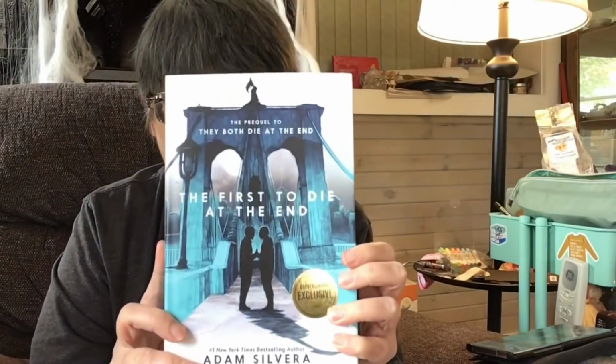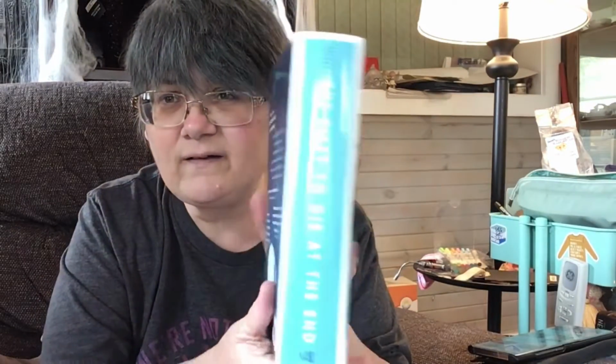So I got Adam Silvera's new book that just came out Tuesday. So happy belated book birthday. I got the prequel to They Both Die at the End, which is The First to Die at the End. It's a Barnes & Noble exclusive. It includes special content, it says. Look how huge.